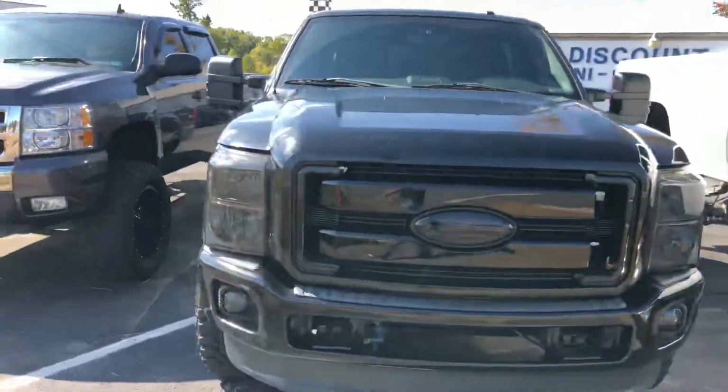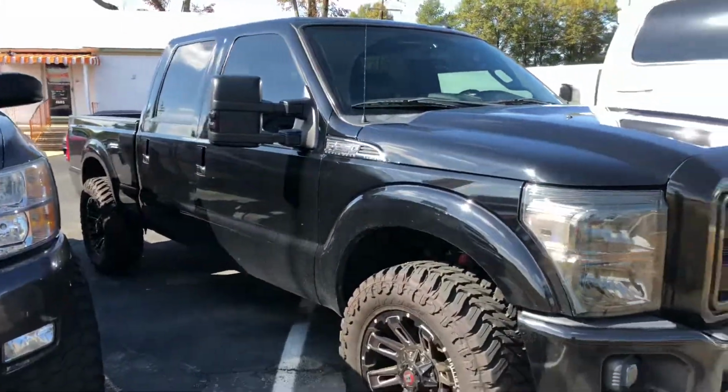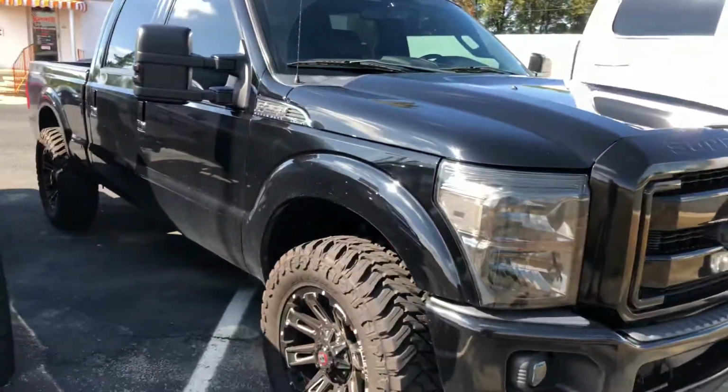My Power Stroke, 2016 Power Stroke. Guess you'd call it lowered and leveled. Block out in the rear. Coil on the front. Coil off the front.